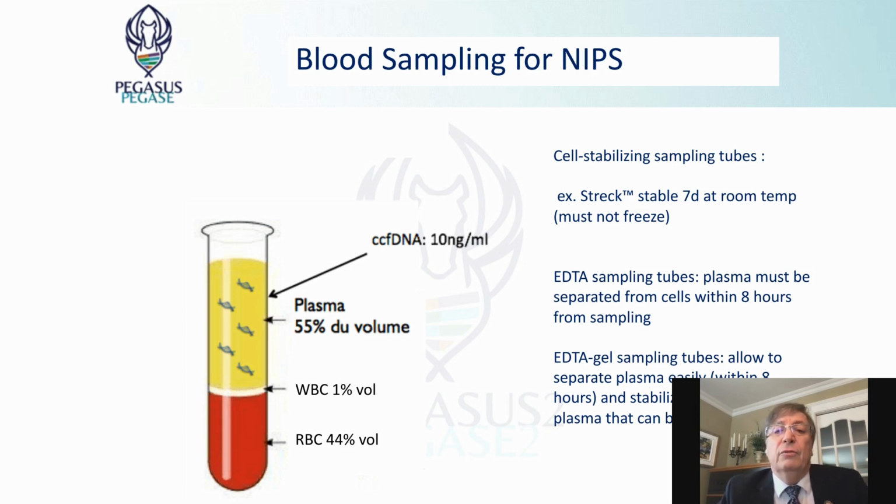First is the use of cell-stabilizing sampling tubes, which is the most currently used approach. Those specialized tubes are expensive. However, they allow cells to be stabilized at least 7 days at room temperature and sometimes up to 14 days, and thus they prevent plasma contamination by genomic DNA coming from maternal white blood cells.